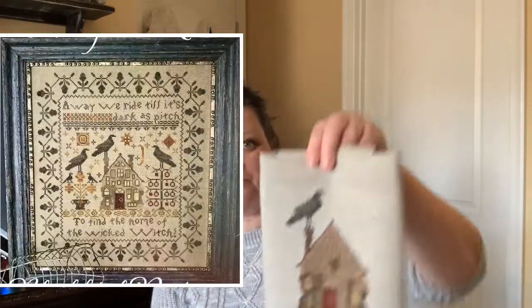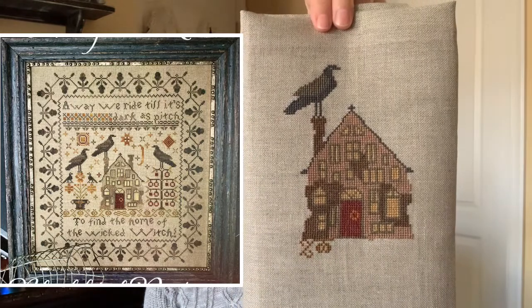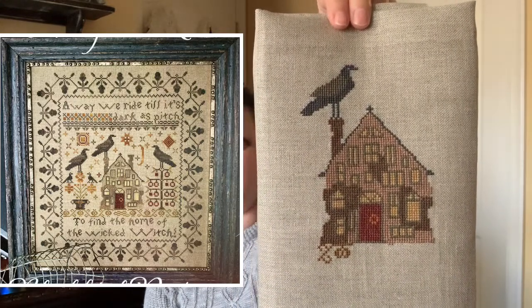So that's going to get work on it. This one for sure is going to get a lot of work done on it this year because I absolutely love this. And this is Away We Ride, which is, oh, I love this one. This is another one that I just started stitching and I couldn't stop because I loved it so much. And I put a lot more attention on this than some of the other Halloween starts that I had. But I love this.